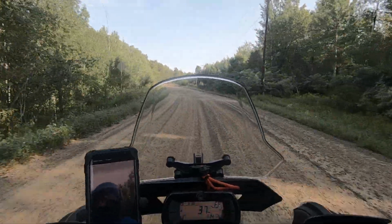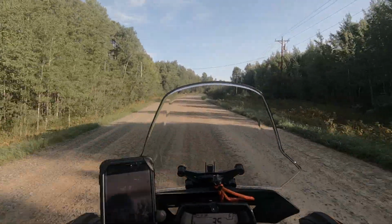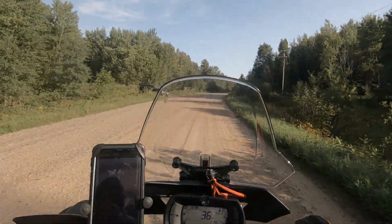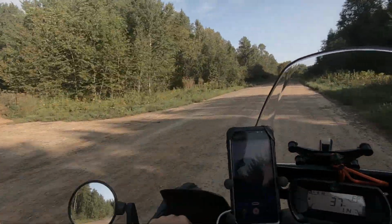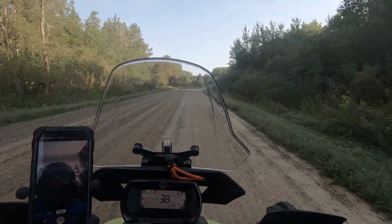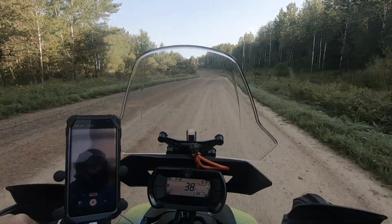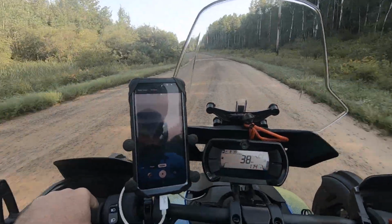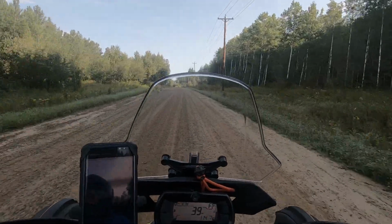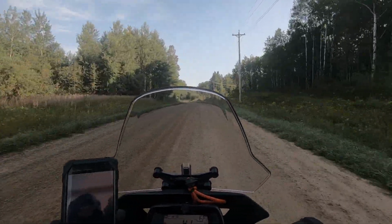We got about 2 weeks ago, they had a 5-inch rainstorm, and I'm curious to see if it washed out any of these roads, if you know what I mean. We may be doing a U-turn, but you'd think by now they'd have them all fixed up.